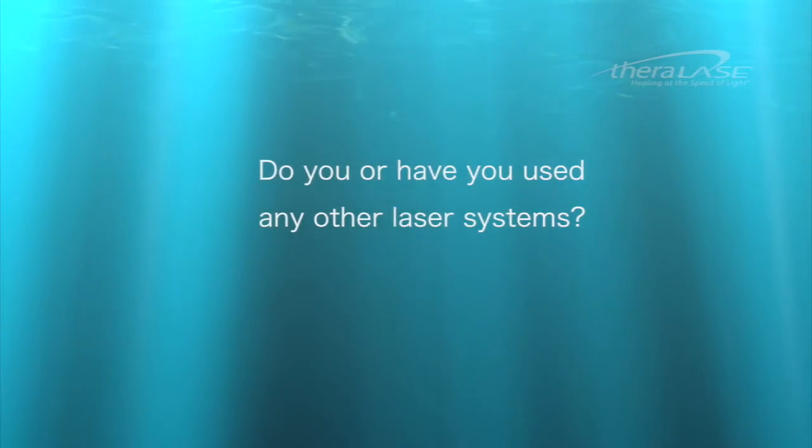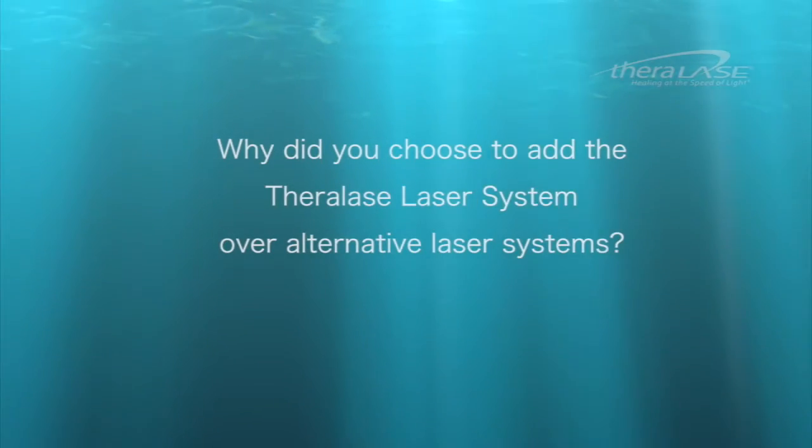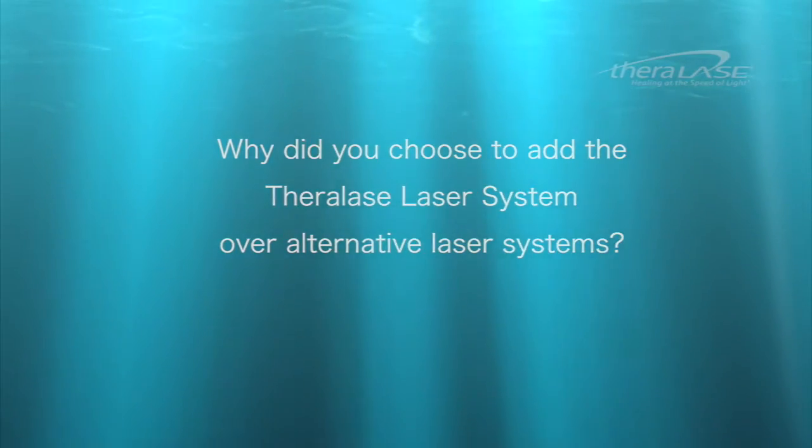Do you or have you used any other laser systems? Well, I'd used the one in medical school that used LED lights, the original Anodyne system that was used in wound care. But I'd seen lots of different laser systems that said, oh no, they could do more than just getting onto the superficial surfaces, but it didn't really look any different than what the Anodyne system was at the time.